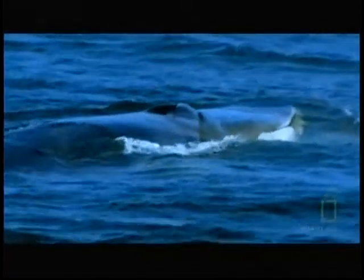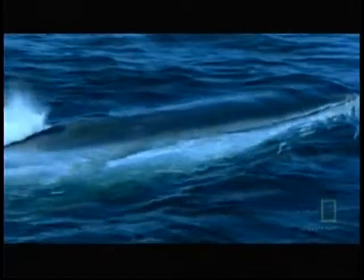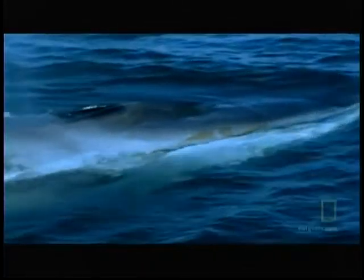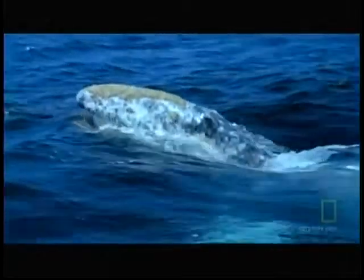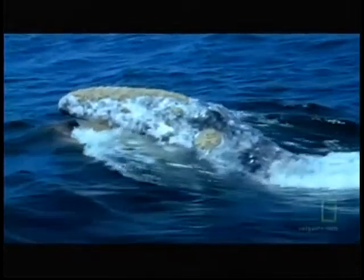Other whales have evolved incredible survival skills. The gray whale can swim more than 12,000 miles in an annual migration. Orcas can reach speeds of 34 miles per hour. And bowhead whales can live for over 200 years.